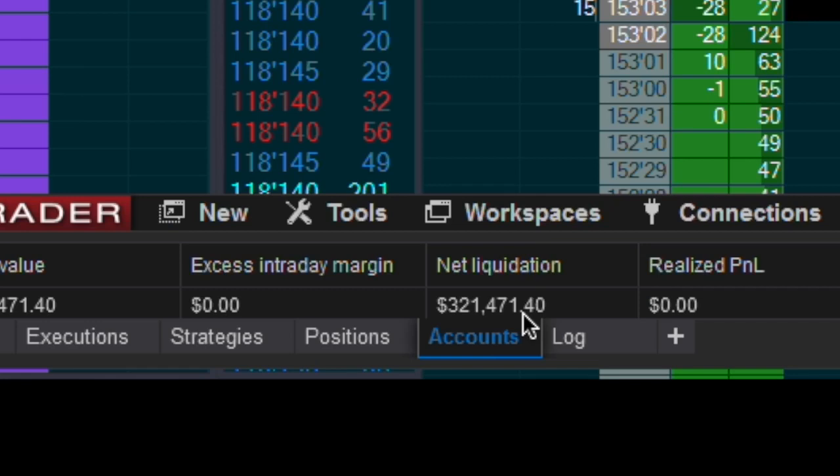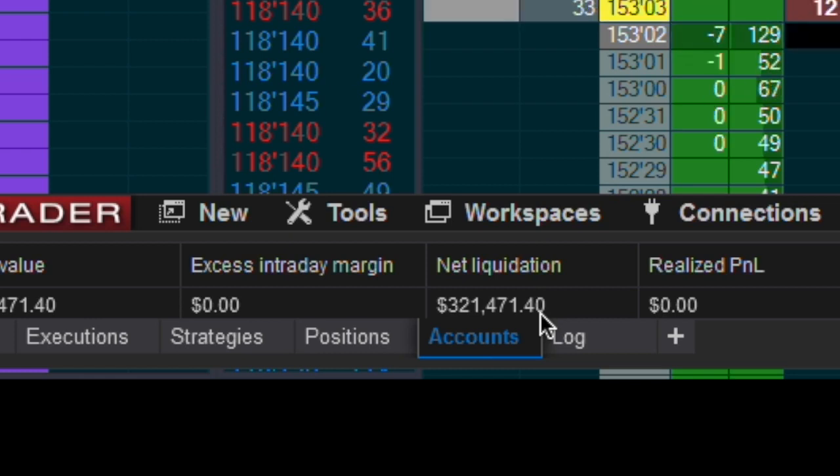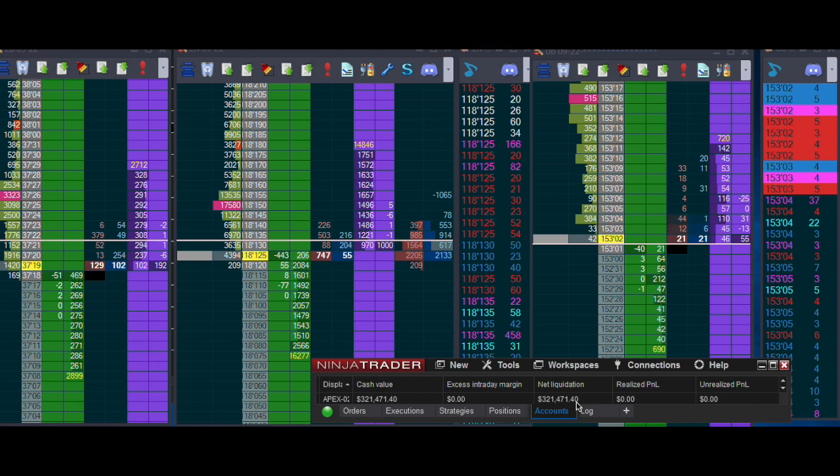Nonetheless, guys, here's the balance. That's what you're really here for. 321,471 and 40 cents. So we have a nice $1,400 buffer. Perfect, like exactly what I wanted. I like having a buffer, because if you have like a $50 buffer, you really have to sweat those last few days and make sure you don't get slippage and stuff.